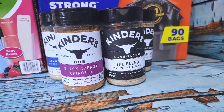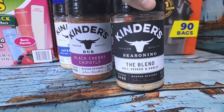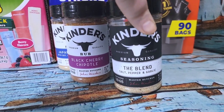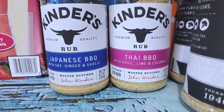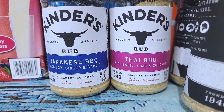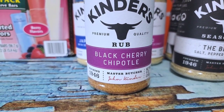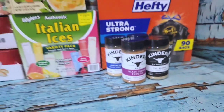Now, this is the last thing that I got in the dries. And you guys have probably seen me use this all the time. This is their salt, pepper, and garlic blend. These were on special, so they were $4 something, which was great. And then I saw a couple that I've never seen before, at least in my store. So the Japanese barbecue is soy, ginger, and garlic, and the Thai barbecue is basil, lime, and coconut. And I thought both of those sounded pretty awesome. If you've used them, please let me know in the comments and tell me what you think. And then the last thing was a black cherry chipotle, which I'm hoping is not too spicy, but it sounded really good. So I got those, and yeah, that's everything from Sam's.